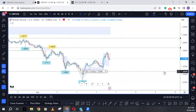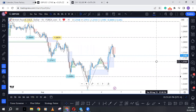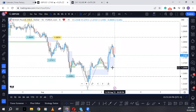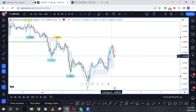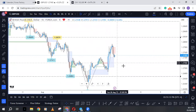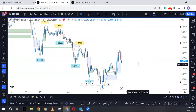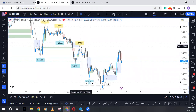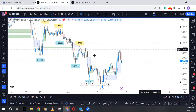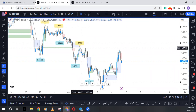Let's go to the 1 hour. We have a change of character on the 1 hour already, above here and here. So we'll be waiting for a retracement, probably into this 1 hour bullish order block, bullish fair value gap, and then a continuation. If it starts to play out, your first TP is going to be 1.2805, then 1.2818. That's closing up of this fair value gap.